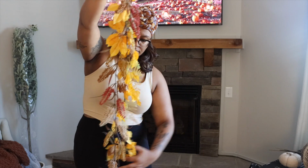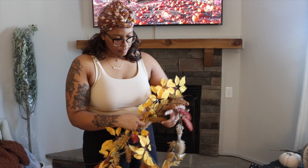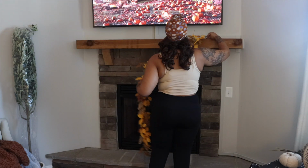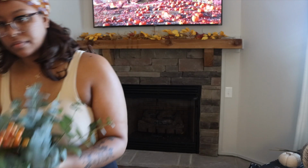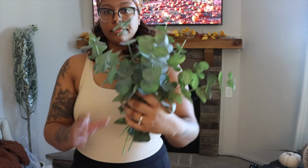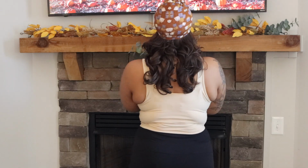Now, you don't even need this garland here to start off with. You can just use stems to create your own garland, and it's going to be a lot less expensive than buying a pre-made garland. So I have these eucalyptus stems that I got from Target last year. I actually wish I had more, because decorating with eucalyptus is just awesome. It always looks good, really any time of year, not just fall.